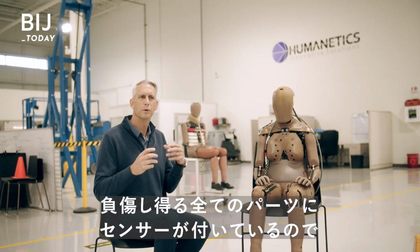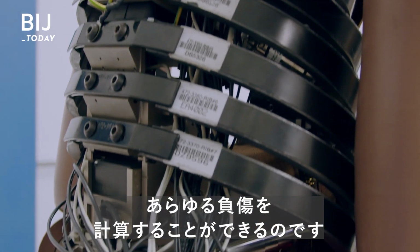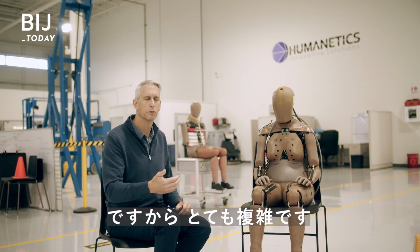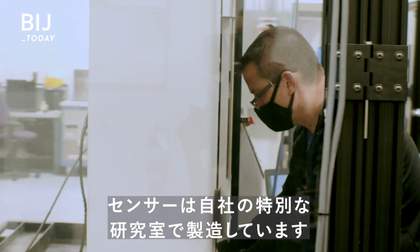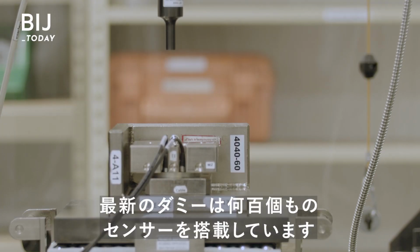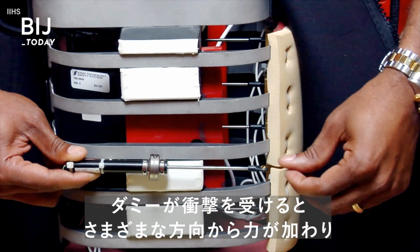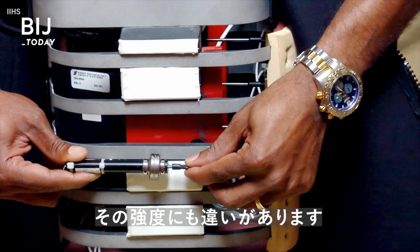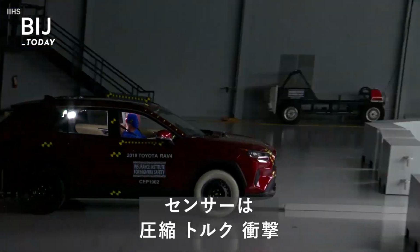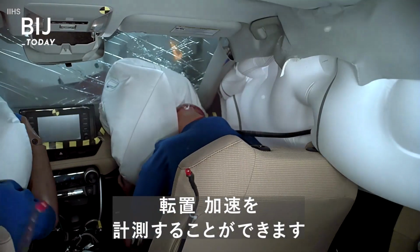Every injury that we are able to calculate is because we have literally sensors in every body part that's likely to have an injury. So it's very complex. The sensors are built and calibrated in their own special lab. The newest dummies contain hundreds of them. When a dummy crashes, the forces come from different directions at different strengths. Sensors can measure compression, torque, impact, displacement and acceleration.